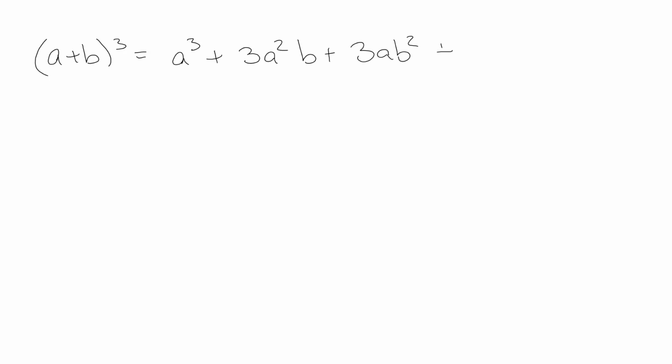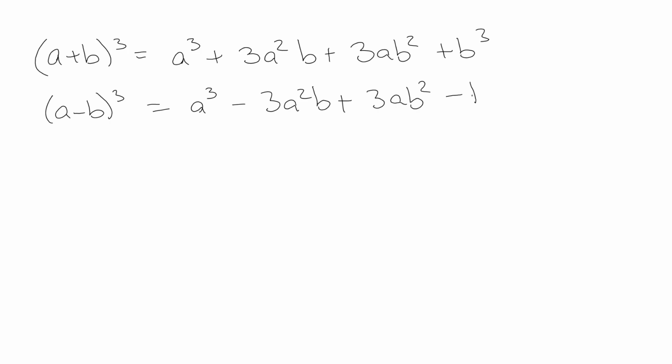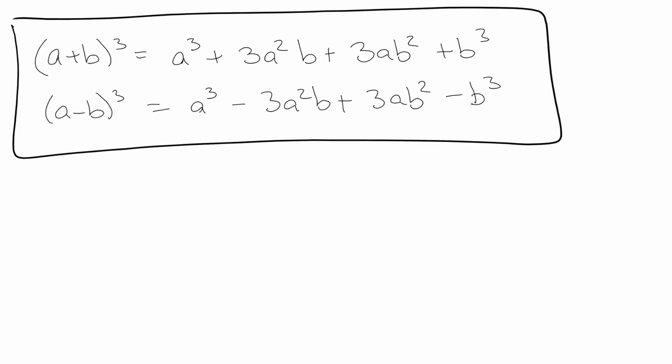Now the last two I'm going to show you are cubing a binomial. So we can either say a plus b cubed. That's going to turn out to be a cubed plus 3a squared b plus 3ab squared plus b cubed. And a minus b cubed is going to be a cubed minus 3a squared b plus 3ab squared minus b cubed. All right. Now, my deal has always been, I find doing this just about as annoying, or memorizing the formula here is actually, for me, worse than actually working the problem out.